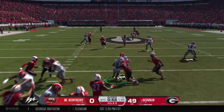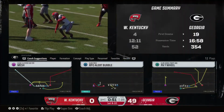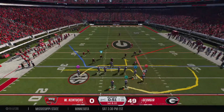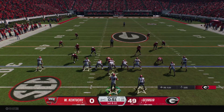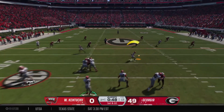Wants to return it. Really good job by the coverage team to make the stop, and that's where they'll put it in play. They'll get a chance to work on that hurry-up offense here in the final minute of the first half. Tight end in motion, see how the D reacts. He'll start this drive firing.